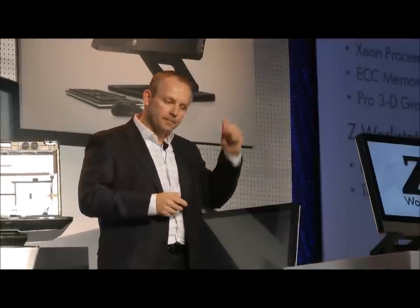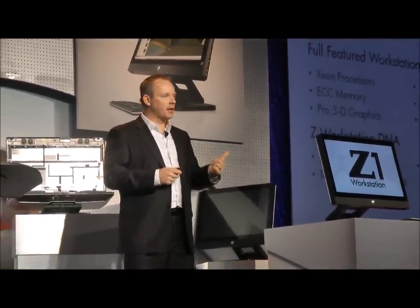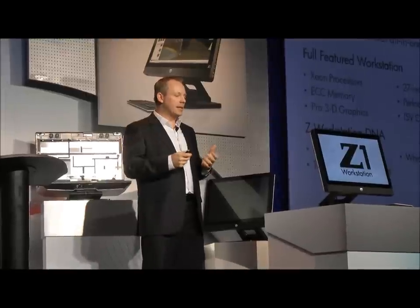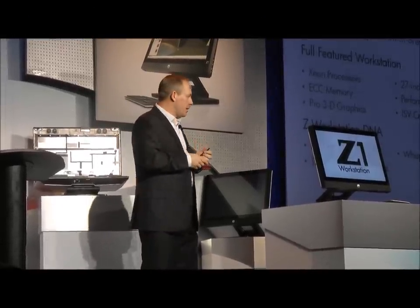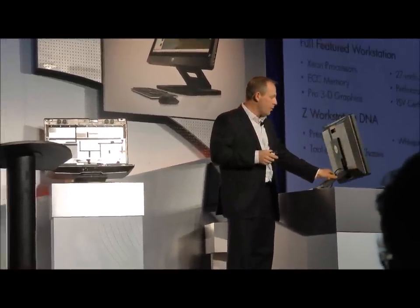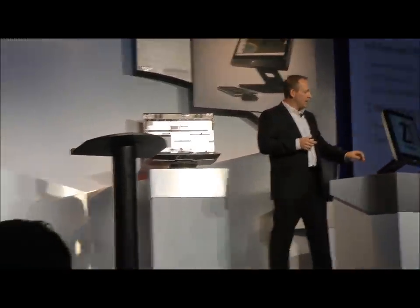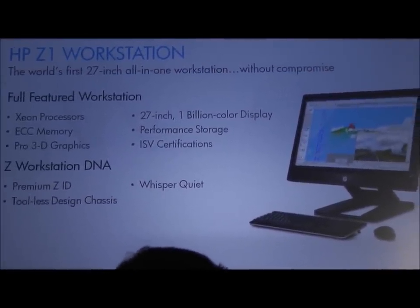So first and foremost, it's a fully featured workstation. Jim talked about Z DNA on stage. We talk about this a lot internally. What is Z DNA? First of all, it's the premium industrial design. We talk about authentic materials a lot at Fort Collins, and when we design our products, we want something that's made out of metal to look like metal, something that's glass to look like glass, so a very authentic look and feel to it.